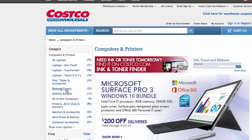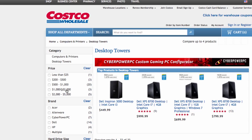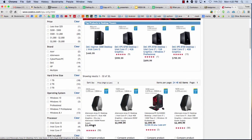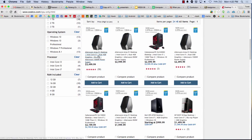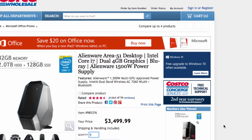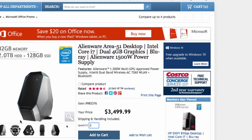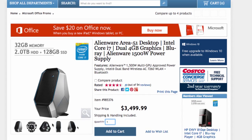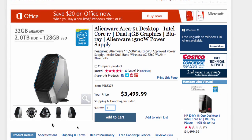So here I want to look for a new computer, and so I can say, all right, I want a desktop tower, or a desktop bundle, or a laptop or something. And so I come in here, and I'm just getting the tower. I'm not getting monitors. I could just look at, wow, those are some crazy-looking computers. I could look at this one right here. And let's see what it has. Alienware does look like it's from outer space. But it's an Alienware Area 51 desktop, Intel Core i7, dual 4 GB graphics, Blu-ray, 1500 watt power supply.